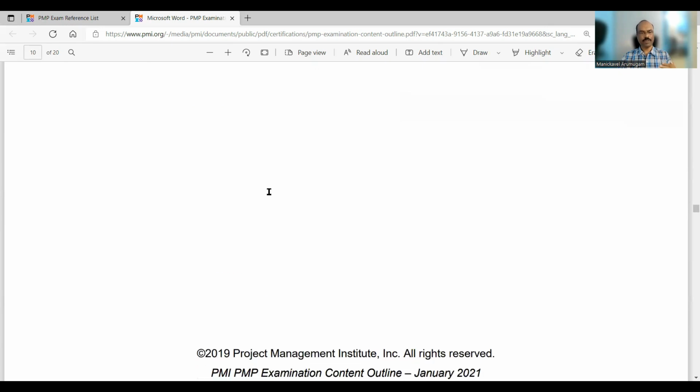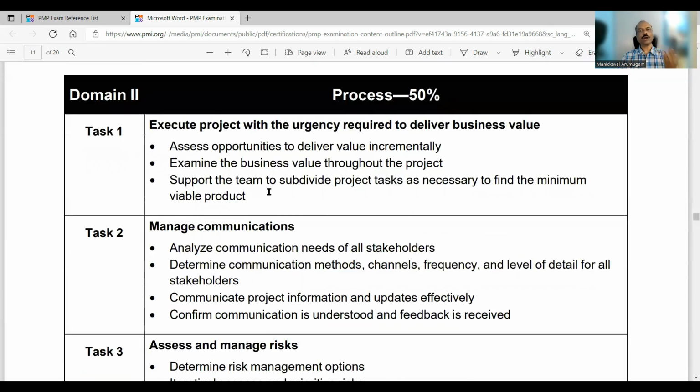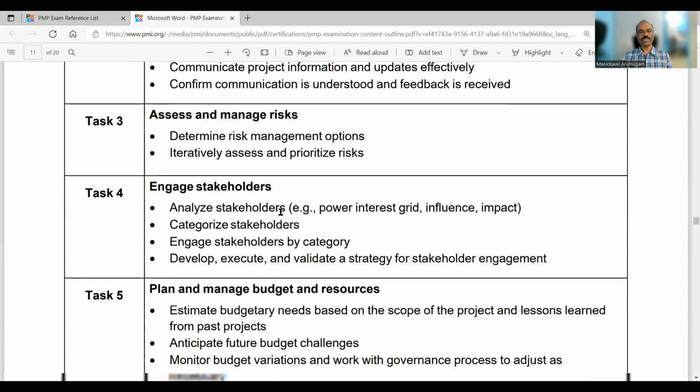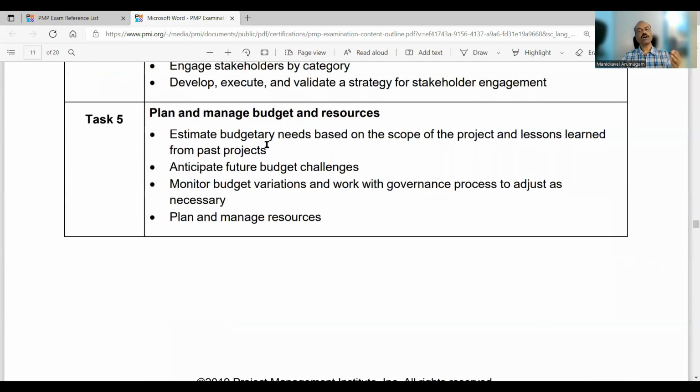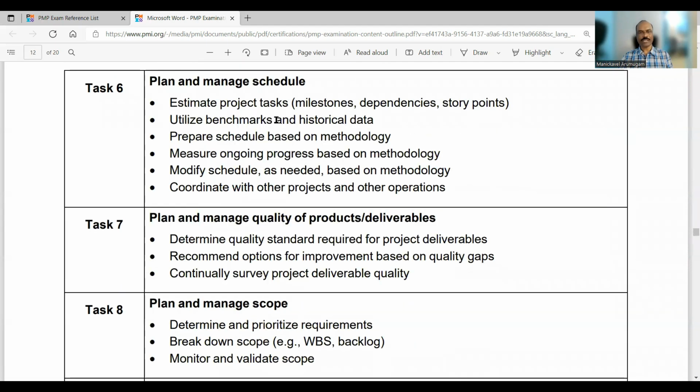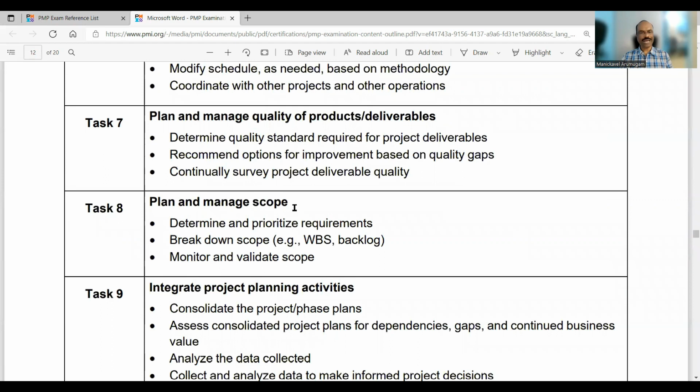These are the people domain. Similarly, there is the process domain. The process domain will have a lot of commonality with the previous exam. For example, communication management, risk management, stakeholder management, cost management, resource management, schedule management. Here you can see that a lot of these things are very similar to the previous exam. Quality management, scope management.